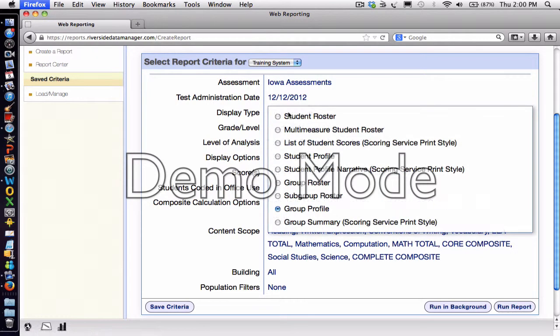And let's say I wanted to look at the student profile, but I want it the way it looks when it comes from the scoring center. Well, what we've added are the list of student scores in the scoring service print style. So this comes as it would come from our scoring center. It makes it a lot easier for printing.